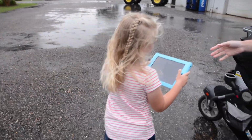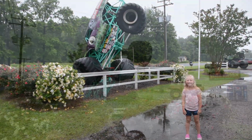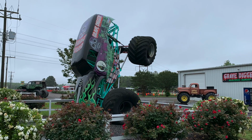The one that really jumps out and gets you is all twisted up right out in front. That's Gravedigger 7, my favorite out of all 30-something Gravediggers. And there are other historic Gravediggers all around the property.